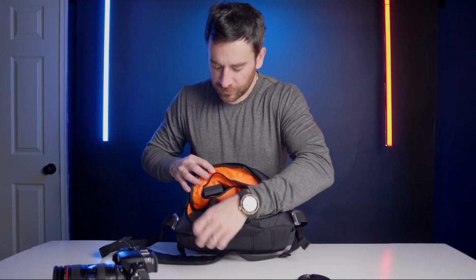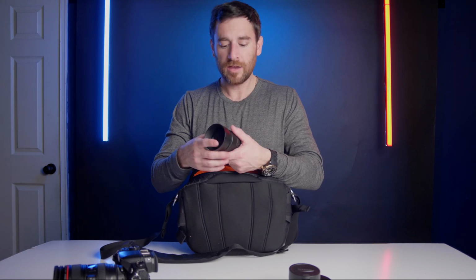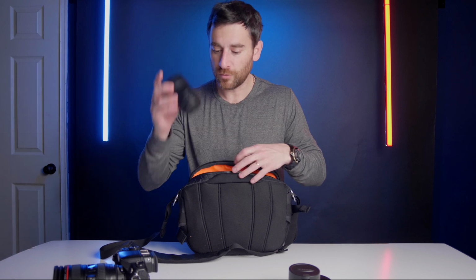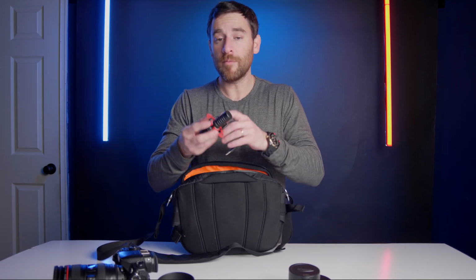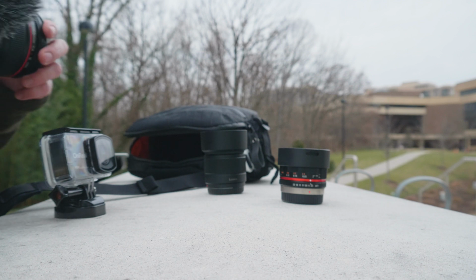Also, on the sides, I was able to fit a wide-angle Micro Four Thirds Rokinon piece of glass. I've also got my 25mm f1.7, the equivalent of a nifty fifty for Micro Four Thirds. Also, we have a GoPro in here, and we're going to have the Movo VXR10 Pro as our audio source, with the dead cat.